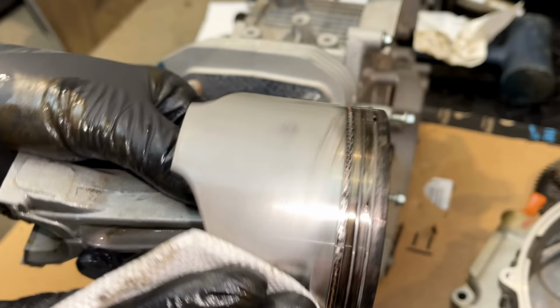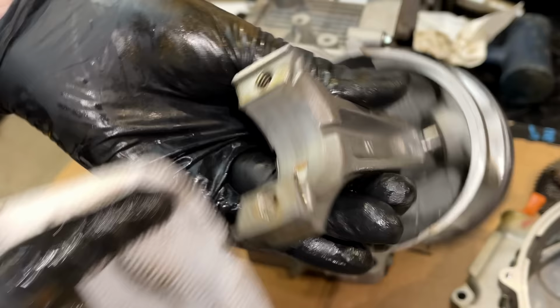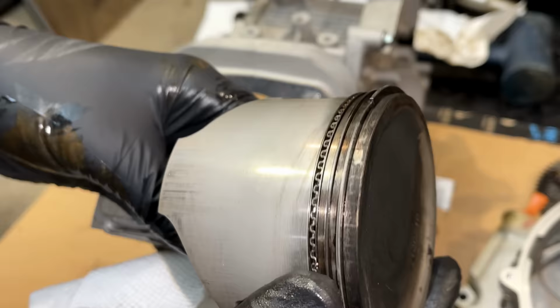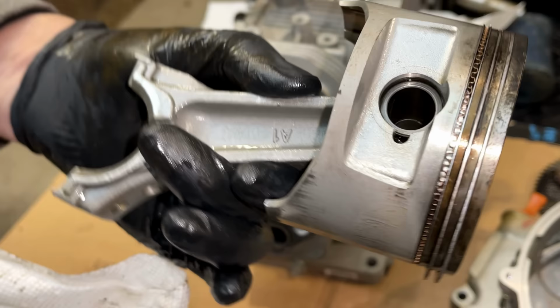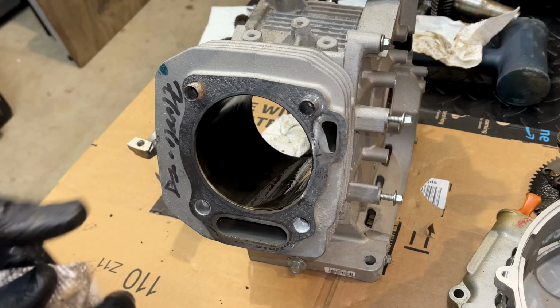I wouldn't say it's great, but given the rest of the engine, this actually doesn't look half bad, surprisingly. The rings, they're not stuck. Doesn't seem like there's any excessive play on the pin. So yeah, we might have one usable part from the inside of this engine. So I think it's time to look at plan B.